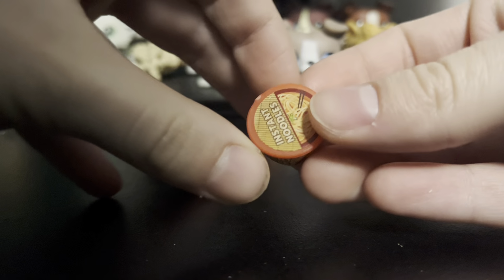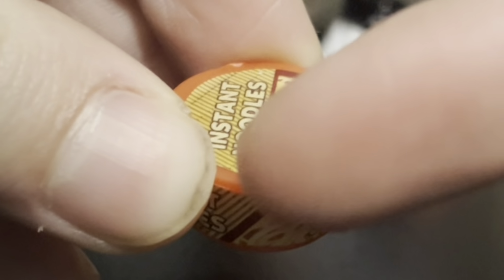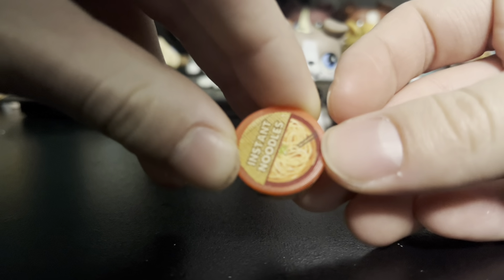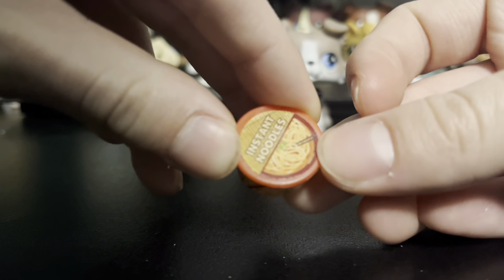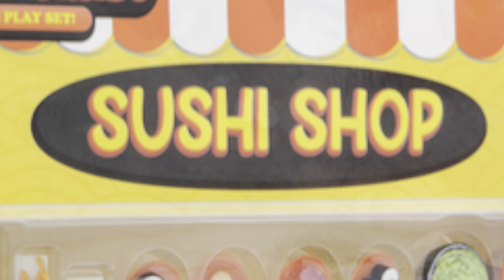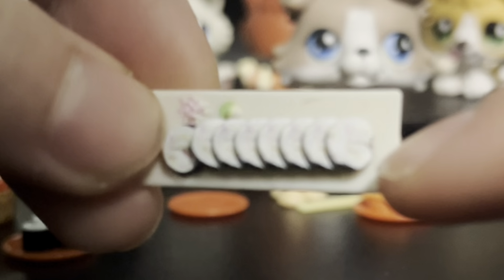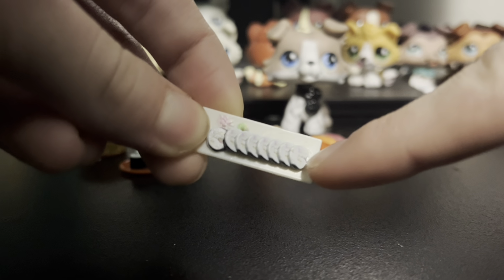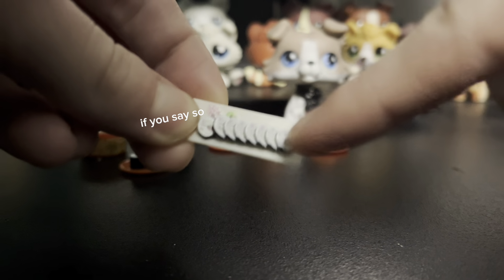Alright, so next up is this little instant noodle pack. Ignore the paint under my nails. I was painting today. Leave me alone. It is so cute. We just need a little microwave and it'll be perfect. Now I'm sure this will shock you, but this set comes with a lot of sushi. We got two more. This kind of looks like mushrooms, honestly, but it says it's a sushi platter.